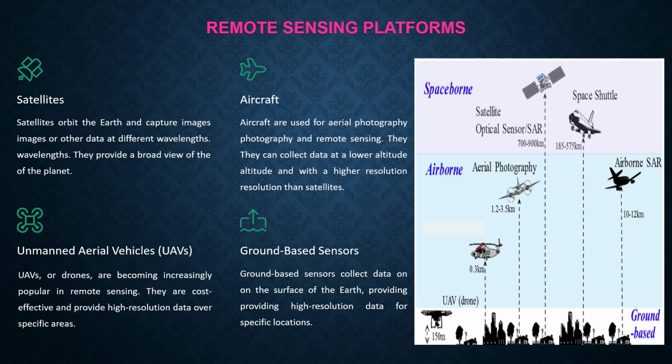So each platform has its strengths depending on the scale and resolution we need, whether it's a global view from satellites or a detailed site survey using drones or ground sensors.